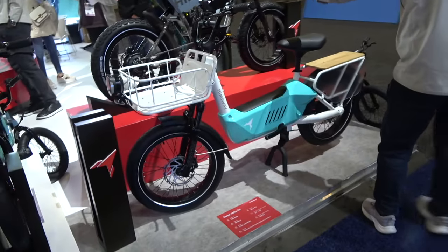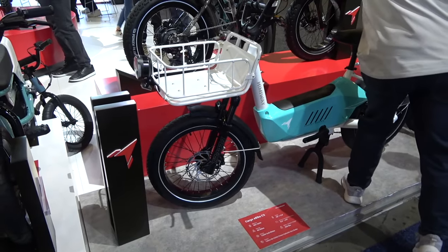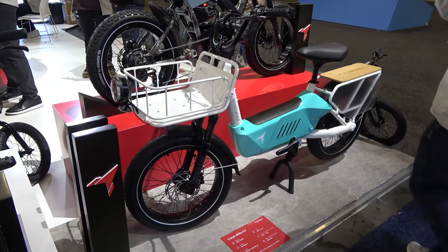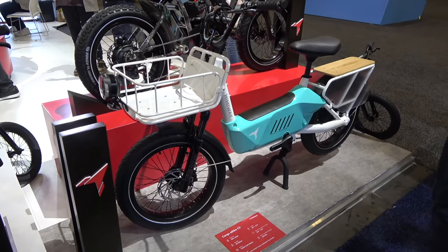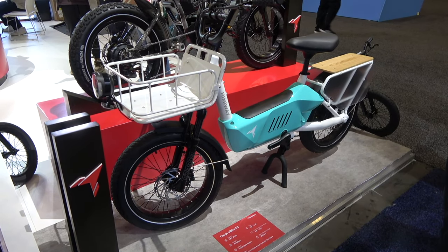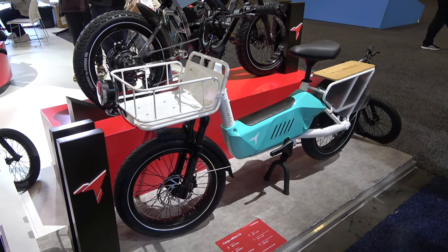Nice. Okay, so back to the cargo bike. Yeah, so you have a 20 amp hour battery, which is going to be standard on a lot of our other bikes now. Himiway is known for their long range. So they're 21700 cells, they're Samsung UL certified, 48 volt, 20 amp hour. So you're looking at 60 to 80 miles per charge.